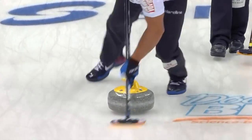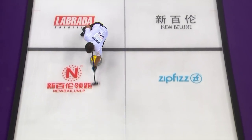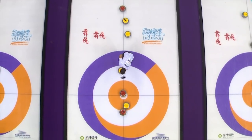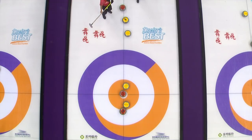Mine's good. Four, five. Stay straight. Weight's nice. Curl. So this one is really going to pull big at the end. That's a nice stone. It actually overlaps. A really nice angle. A lot of curl itself. Yeah. It'll do the work here.